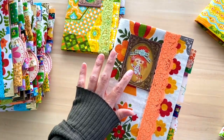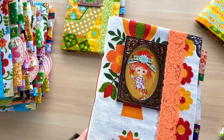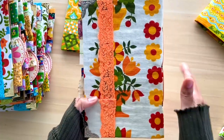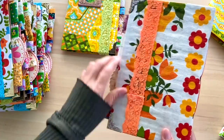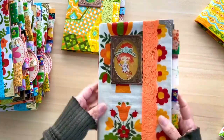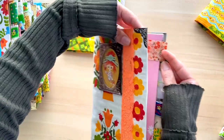I keep saying really, I'll stop. But how sweet is she? Little messy bun on top of her head. And that really funky print on the back. And these are the tabs. I love those. This orange tab is my favorite. I love that orange tab.